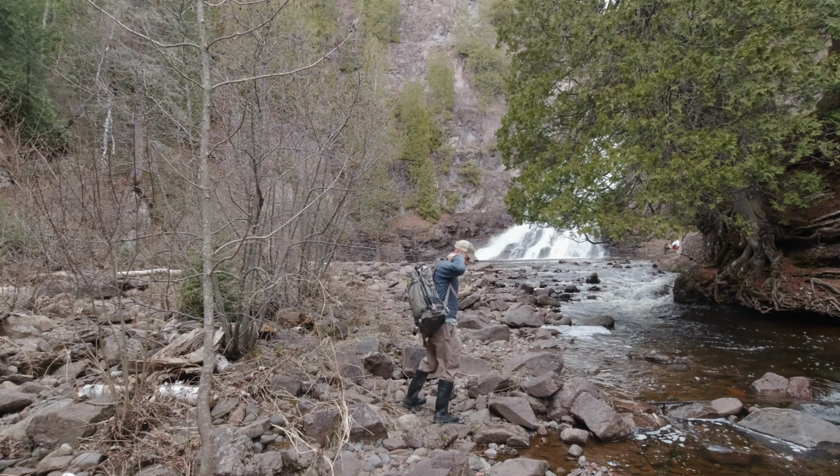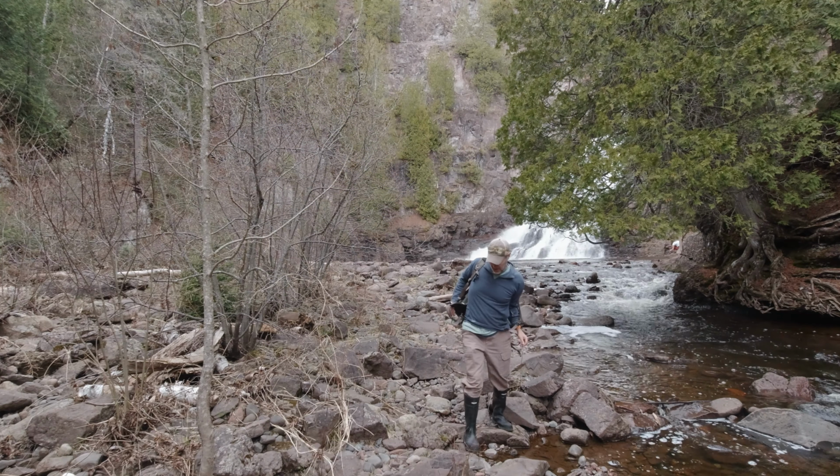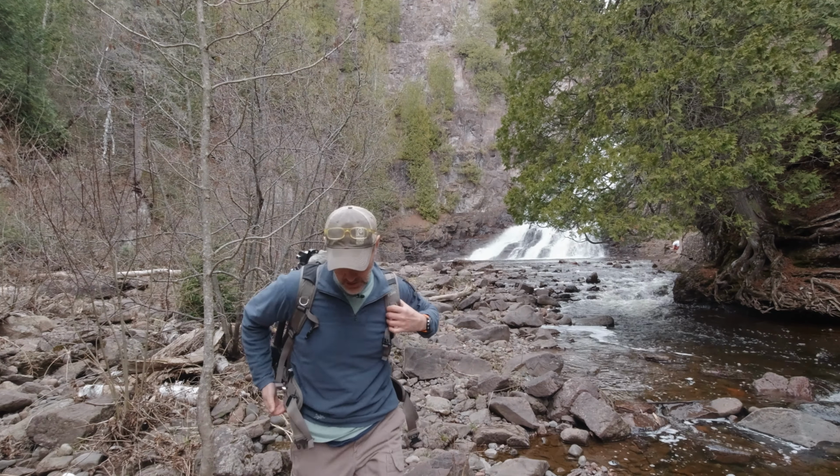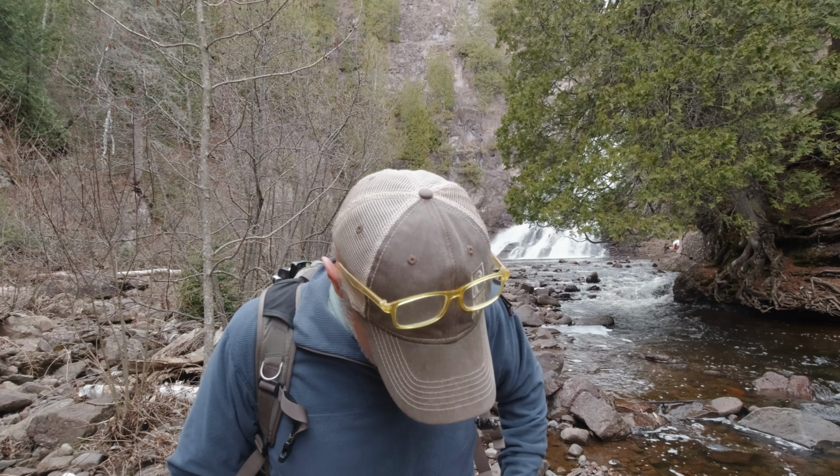Well, my friends, I think we're done with this bottom section of the falls. There are 2 more tiers to these falls up top. So we're going to move on ahead, forge ahead, and go take a look at those.